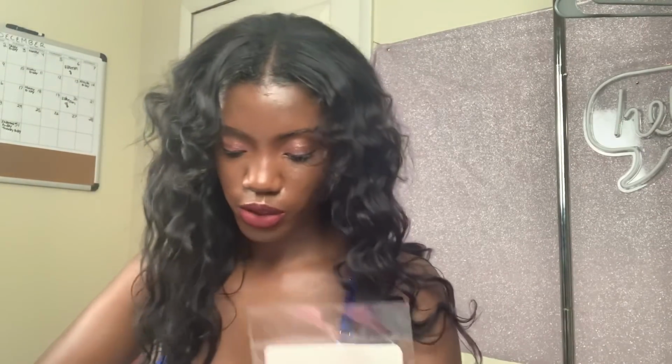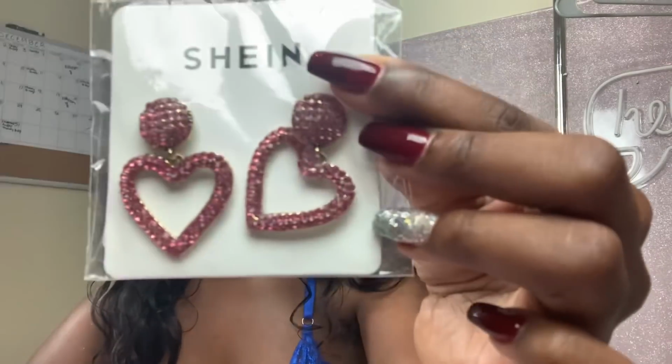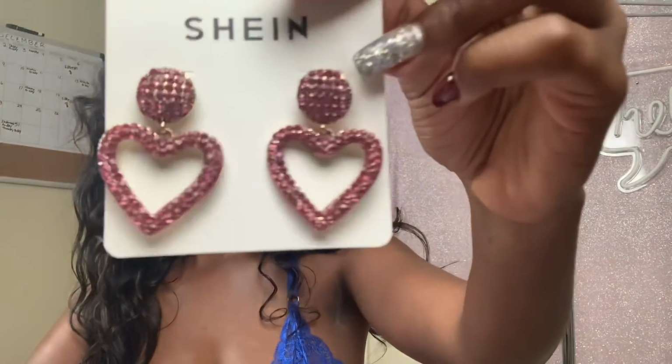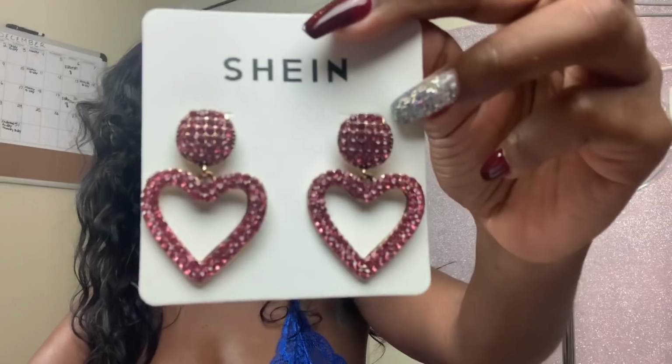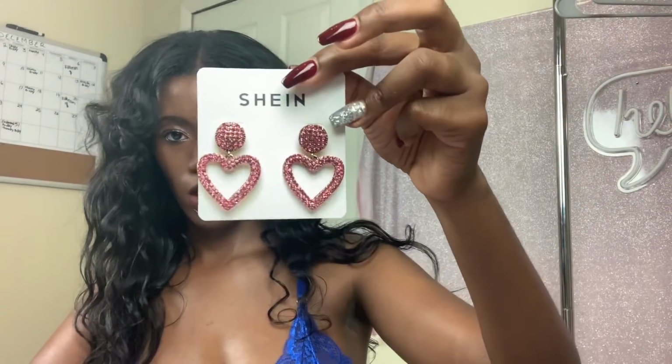Oh, these are super cute too. These are earrings that I got for $2.53. And pink is my favorite color. And I love hearts, because love is just a great thing. Hearts represent love. So this was $2.53. And I think they're adorbs.